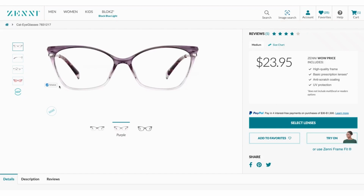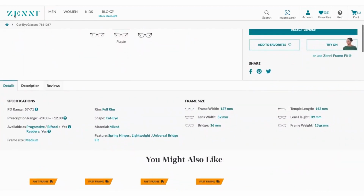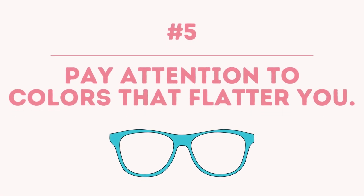Once you have your frame measurements, you'll have a better idea if a particular frame will work for you or not. Number 5 is to pay attention to colors that flatter you. So for me, I have lighter skin and I don't look as good in lighter colors. I look good in darker colors that contrast my face, so darker and brighter colors.